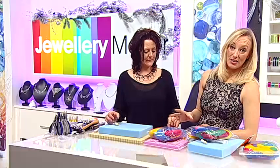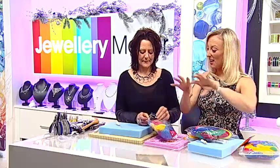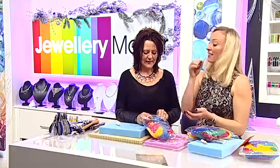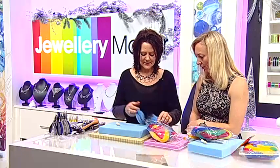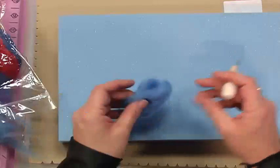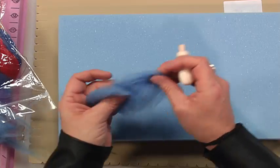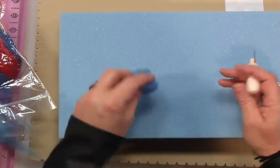These aren't any old needles. They've got these little teeth all the way down, and that draws the wool in and out. We call them barbs, just like barbed wire, or like a fishing hook. So, the little barbs.